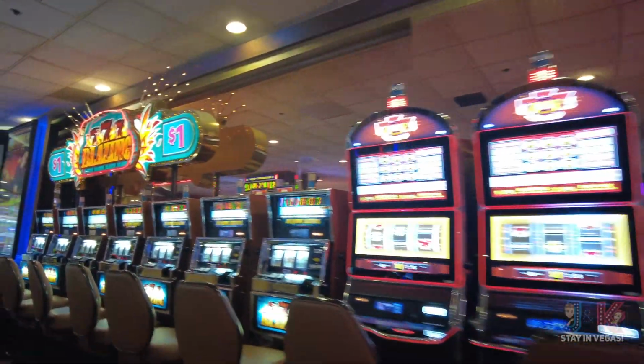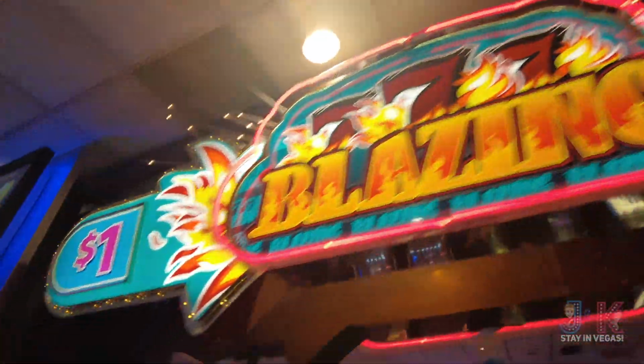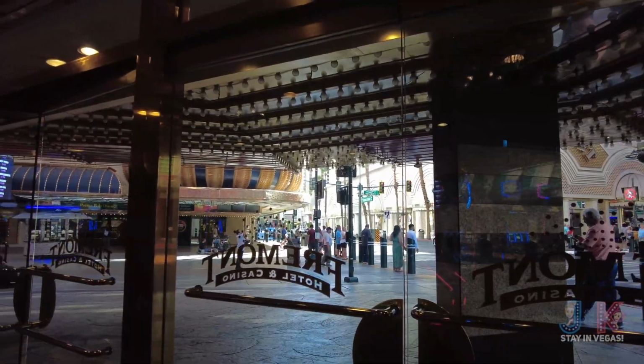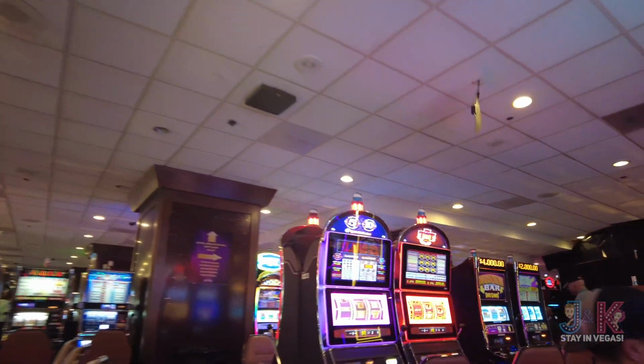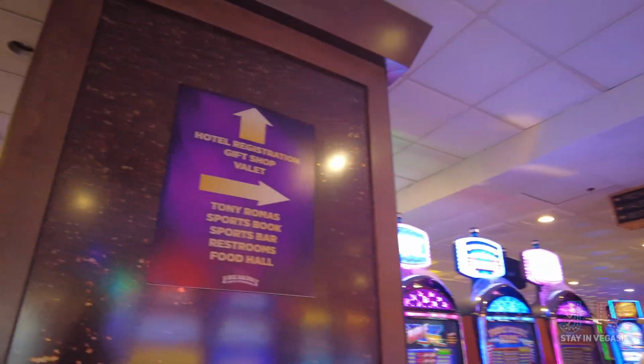Blazing $1 slots here. Some old school slots right here. So right out here is Casino Center Drive, and then the Four Queens is right over there, and we'll continue on. So this area is completely blocked off right over here. Here's your temporary signage here. And we just did a loop around here to see where that is, but we're going to continue on.